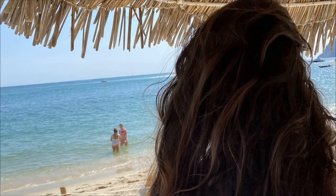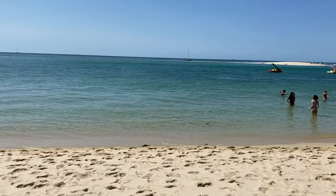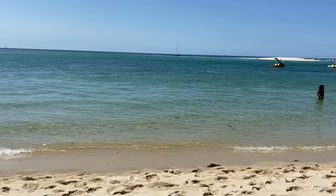Thanks to whites of sand and shallow waters, it is one of the best beaches in Lisbon for families. Have fun on the sand and cool down in the calm water of the Atlantic Ocean. During our visit, there was even a small sand island nearby where we could swim to.